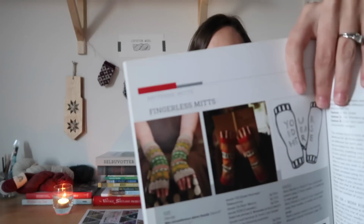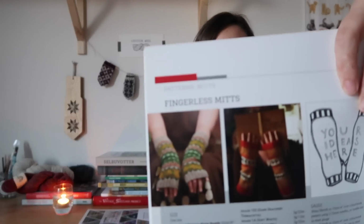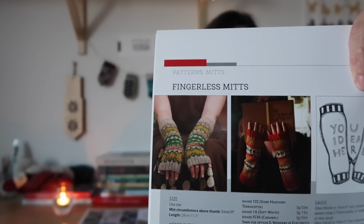So with her knitsonic method, you basically end up with a swatch, and once you have a swatch that you like, or some part of your swatch that you like, you can use that to apply that to garments or wearable items. And she does have a basic set of instructions for sort of how to incorporate what you like from your swatch into something like a pair of arm warmers or a scarf or things like that. And to help you do that, she does include a pattern for some fingerless mitts.